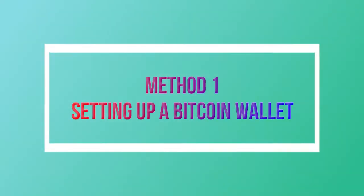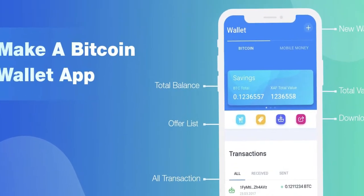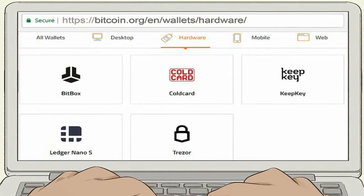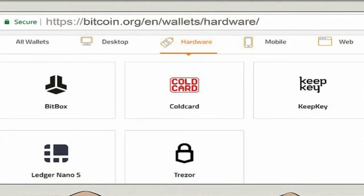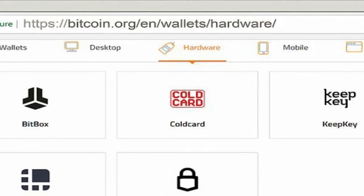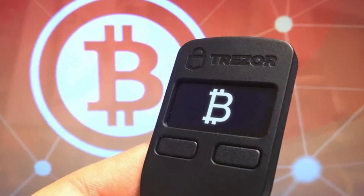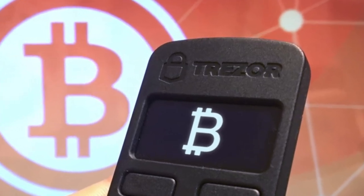First method is setting up a Bitcoin wallet. Download a software or mobile wallet if you're just getting started. Software wallets are kept on your computer, while mobile wallets are apps that you install on your smartphone. Invest in a hardware wallet if you're serious about Bitcoin. Hardware wallets may set you back a couple of $100s but are considered more secure. Since they aren't connected to the internet, they aren't vulnerable to hackers. If you intend to keep your Bitcoin long-term, a hardware wallet is likely a worthwhile investment. Trezor and Ledger are 2 of the more popular hardware wallets available.